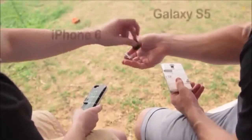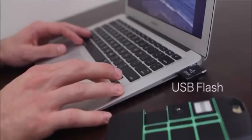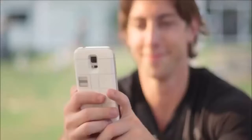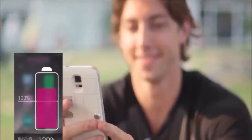NextPack is the first phone case that allows you to switch hardware between Android and Apple devices. This means you can trade modules with friends and family and experience the different features each module provides. If you do choose to upgrade your phone, all you'll need to do is change your case and your modules will always work with you.